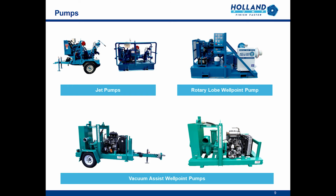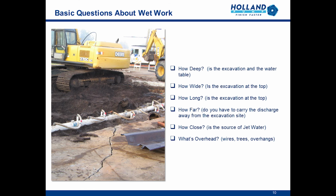Where versatility and air handling is more important than fluid handling, vacuum assist wellpoint pumps are a great choice. Many times, a contractor will have a lot of wellpointing experience and knowledge of local soil conditions where consultation with a hydrogeologist may not be required. In this case, the basic questions are: how deep is the excavation and the water table?